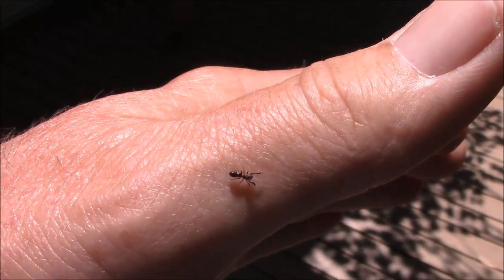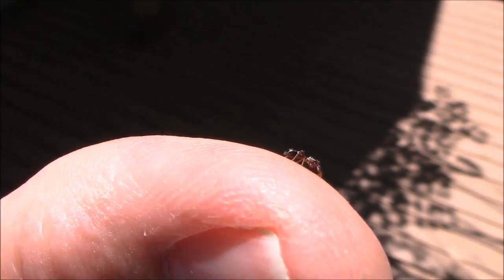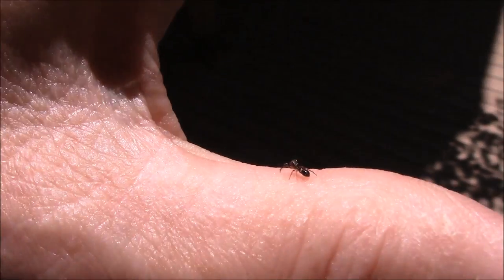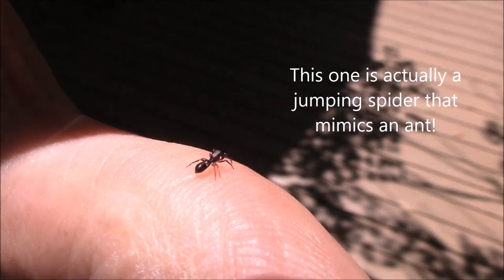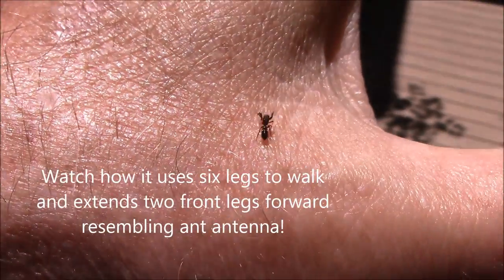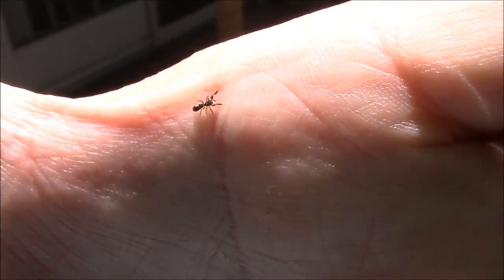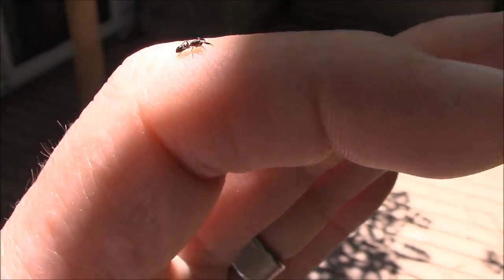What I have here on my thumb is a little black ant. Not. This is actually a spider. They call them ant-mimicking spiders. They look and walk just like an ant does. And they're one of the few spiders that will eat an ant. Ants are not enjoyed by many spiders at all because they have a high acidic value in their bodies, which is not tasty to a spider.